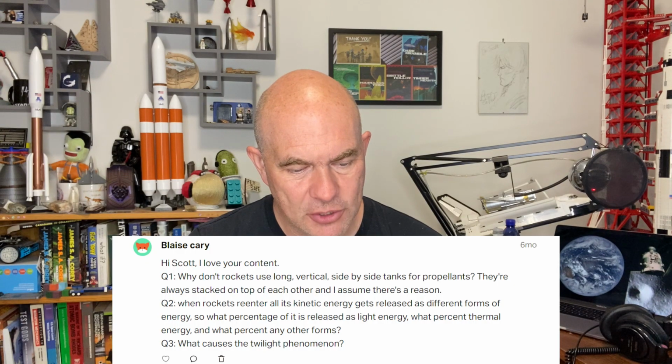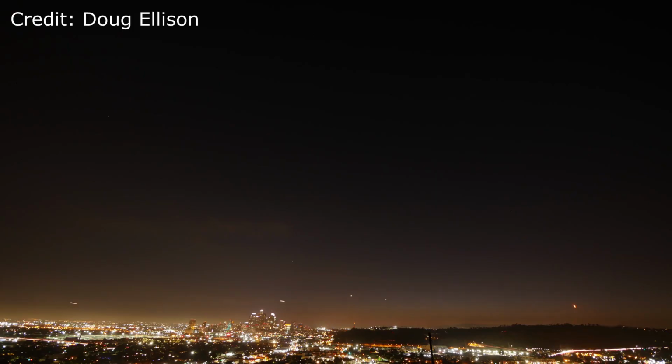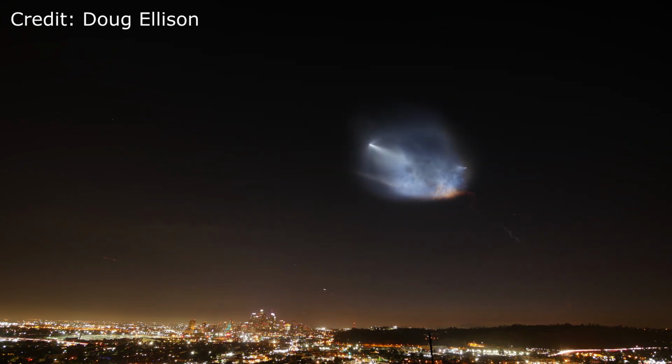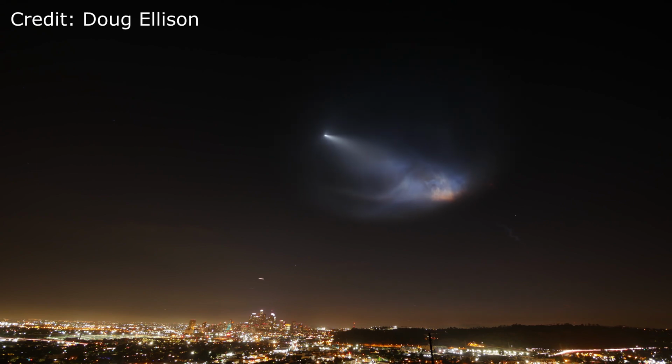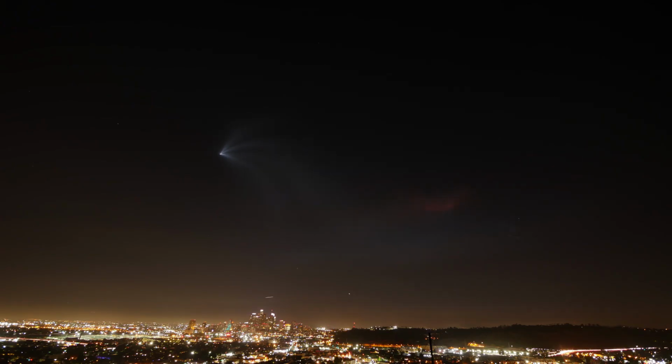What causes the twilight phenomenon? I presume the twilight phenomenon is why rockets look so amazing when launched during twilight. And the simple answer to that is when the rocket launches during twilight, it's in the dark, it's not illuminated by the sun. As it rises up high enough, it passes above the horizon from its point of view and is now illuminated by the sun. So we, in the darkness on the Earth, see this glorious gas cloud illuminated by the sun, and it looks so much brighter. That's really it.